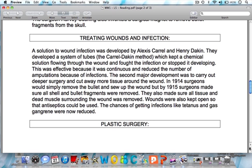Treating wounds and infection. A solution to wound infection was developed by Alexis Carrel and Henry Dakin. They developed a system of tubes, the Carrel-Dakin method, which kept a chemical solution flowing through the wound and fought infection or stopped it developing. This was effective because it was continuous and reduced the number of amputations because of infection.